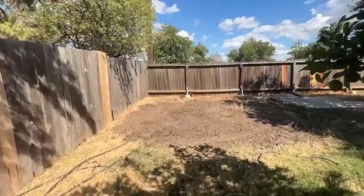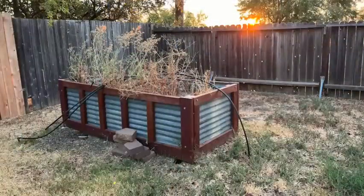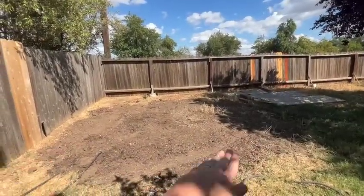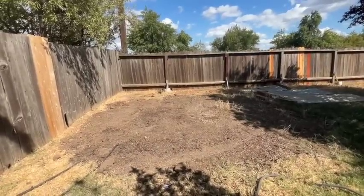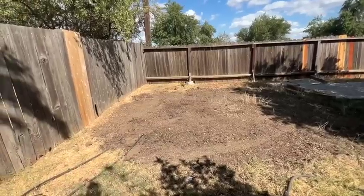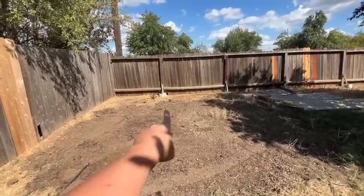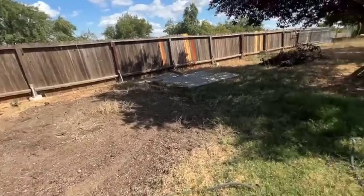Oh, let me show you this though. Let me show you the before of what used to be here and now after. So we leveled this and we spread out all the raised bed soil. I'm happy that it's gone. My plan is to start planting in this area. However, the propane tank might end up going back here. And I say might because we don't know.